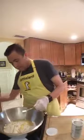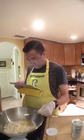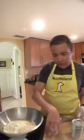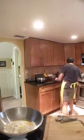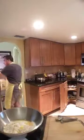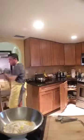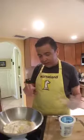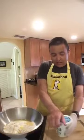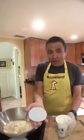And in you go. And then we're adding 1.5 tablespoons of sour cream. This happens to be fat-free sour cream. Normally when I cook for this, I avoid the fat-free anything and go for the full-fat stuff. I know it's not the healthiest, but I didn't feel like buying a whole thing.